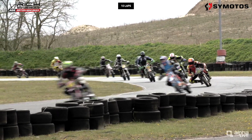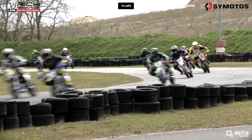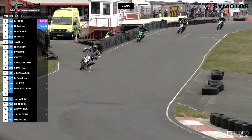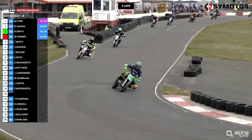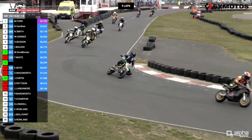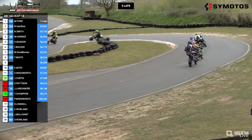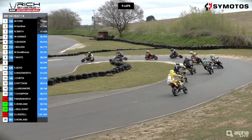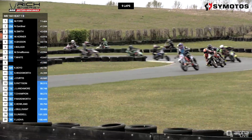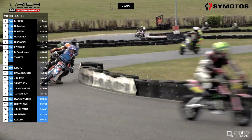Very close start there, some banging and bumping in the midfield, but everyone making their way through safely. The leaders make their way around to complete the first lap, and it is Michael Ford that leads. Gardner second, Smith third, William Horner fourth position, Hayne Bass and Ian Walker, Mike Smallbones, Tom White will pick up ninth place later on, and 10th is Kieran Boyd. 1.2 seconds the gap between first and second place.